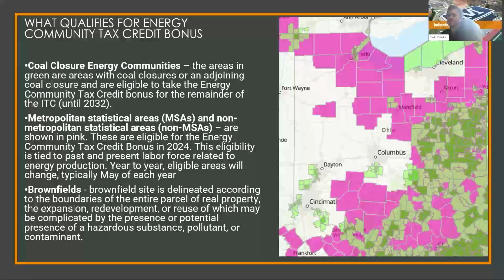And then lastly, brownfields. Brownfields could also qualify for this 10% adder under the energy community tax credit. This is not going to be involved in the map that I'm about to show you and go over for today's meeting. But this is something you can look through if you have a site that is deemed a brownfield by the EPA. They do have a list of requirements and a map that you can use there too.